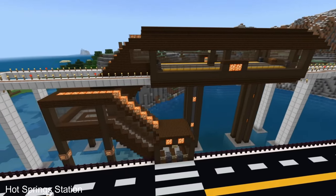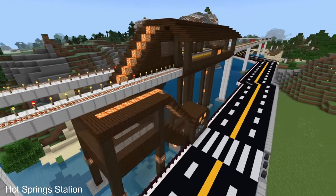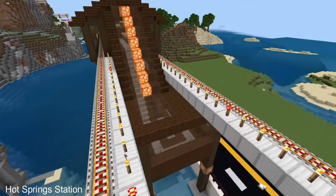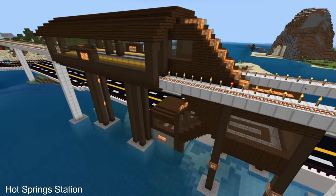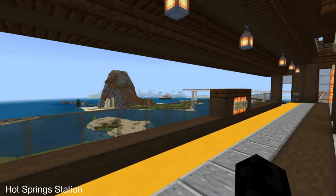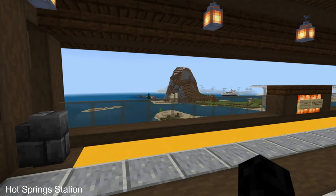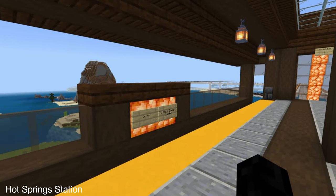Hot Springs is our next stop, and this station, I also really like the design of this. A lot of the stations on the Metro line, once they've been upgraded, look so much cooler and better than what they did before. Hot Springs, as you would suggest, is serving the hot springs. You know, the city will have a hot spring, which is not here yet, but it will.